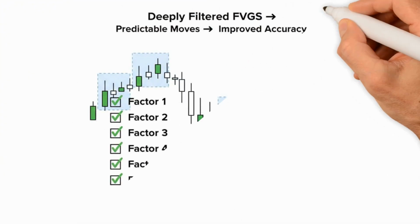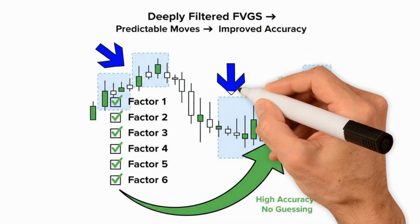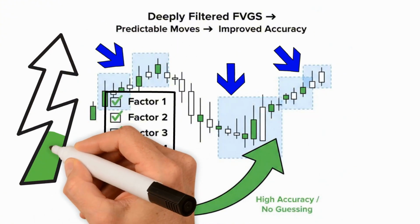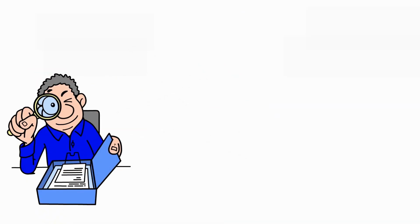These kinds of moves, the ones that seem almost scripted, usually come from these deeply filtered fair value gaps. By combining all 6 factors, your accuracy improves instantly because you are no longer guessing. You're reading the clues left behind by the market.